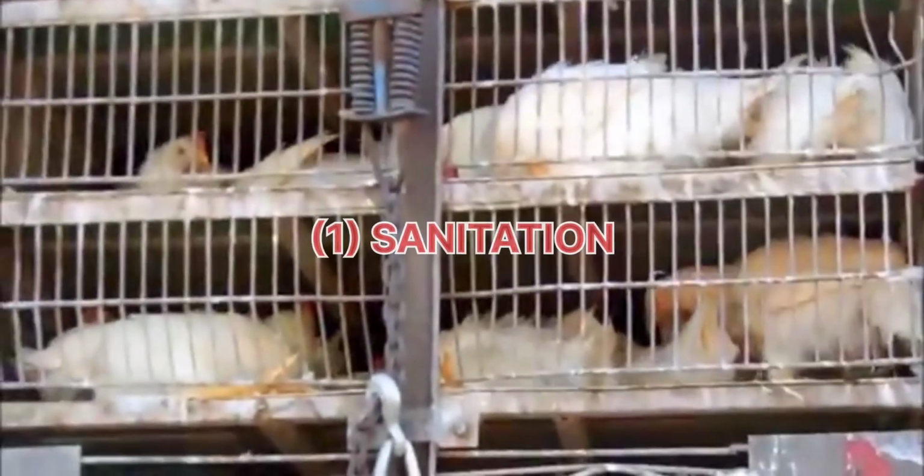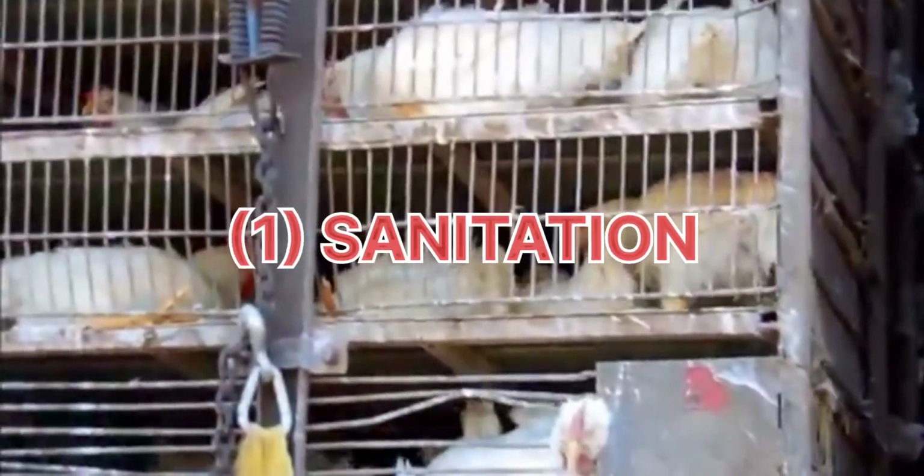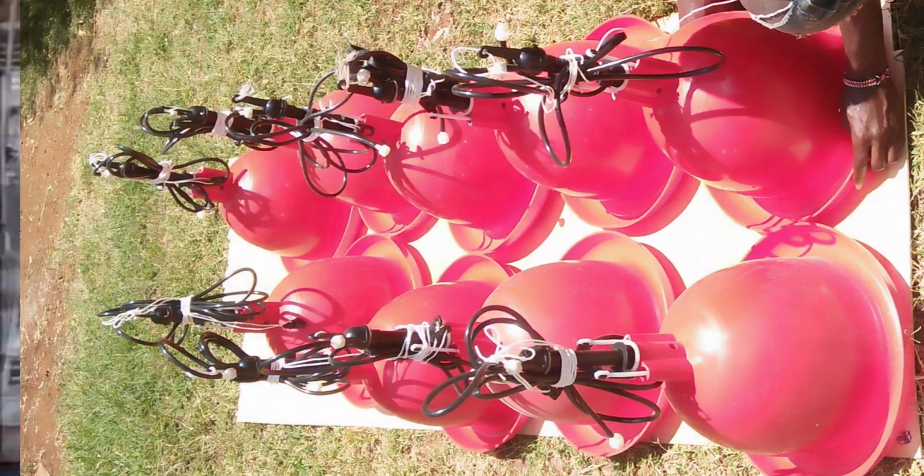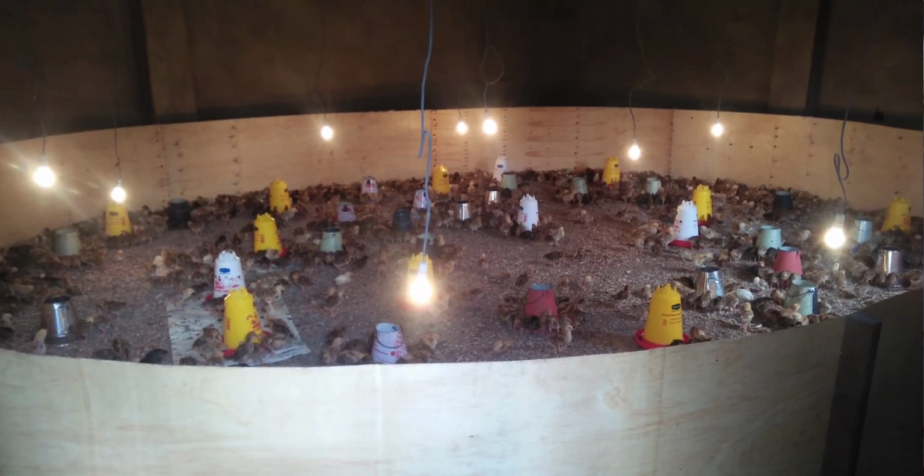Number one is sanitation. Always make sure you clean poultry equipment like feeders and drinkers before you distribute them in your flock house, or even before they get in contact with your birds.